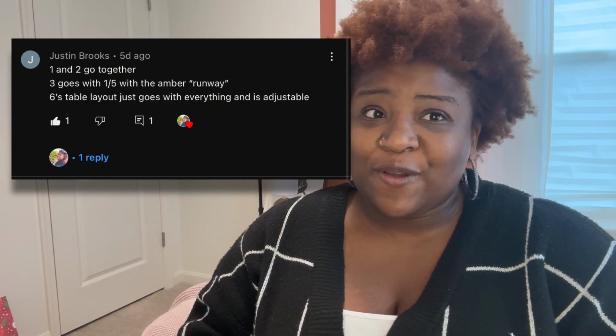And then picture number 1 has those gold candles and the candelabras that I really liked. When I mentioned in my previous video that I was gonna replace the candles in picture 5 that had the hurricane vases, I wanted to replace those with the gold candelabra. So that combination of 1 and 5 is exactly what I'm trying to do. Kudos to Donzel for putting those two together, because that is definitely a combination that I can see myself doing and really enjoying. The next person who commented was Justin Brooks, and they also got it right.